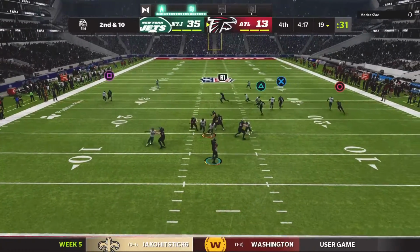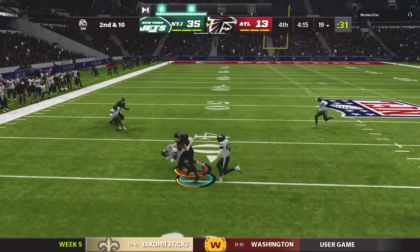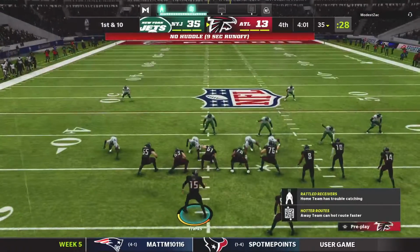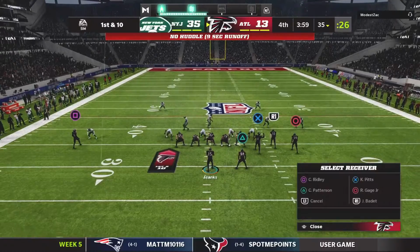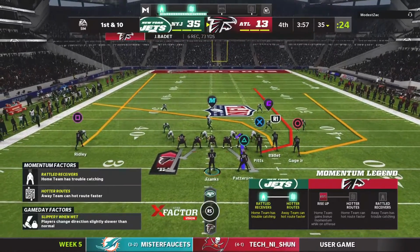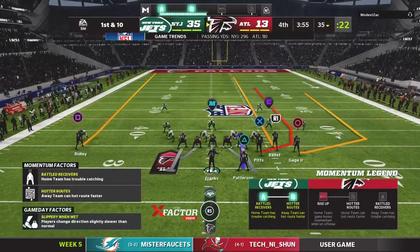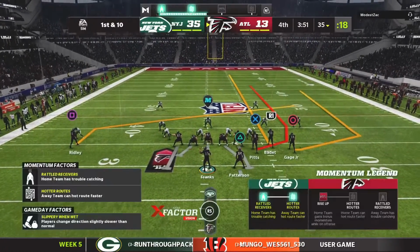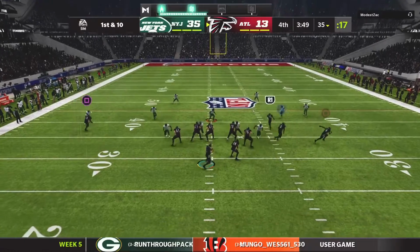Now Franks. Oh, he's got a man wide open, complete. And up to the 35 before they're able to knock him down. That catch puts him over 70 yards receiving now as he's got a first down. Franks now.